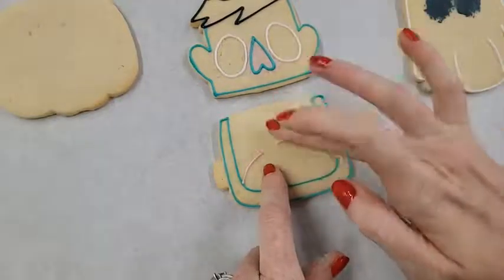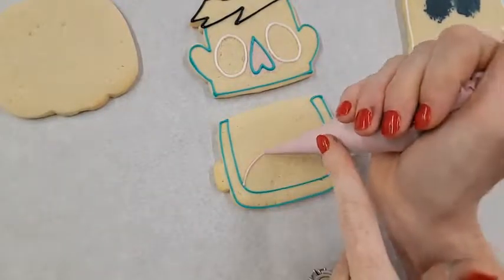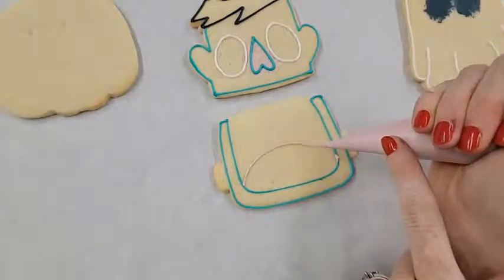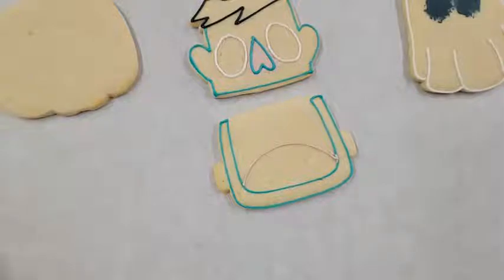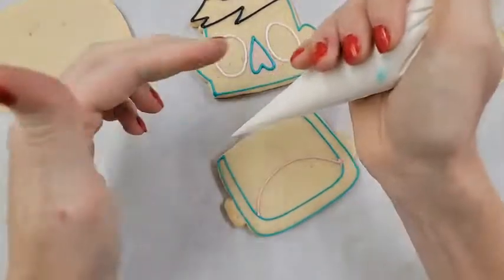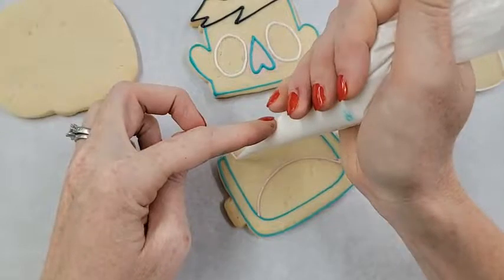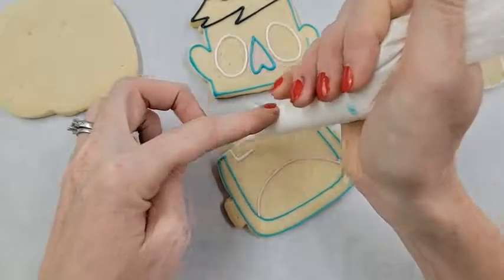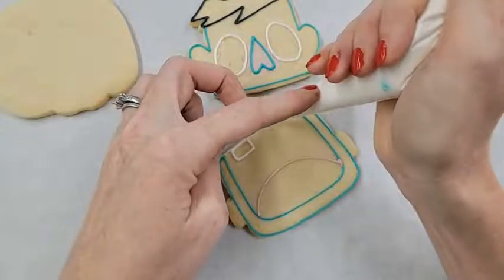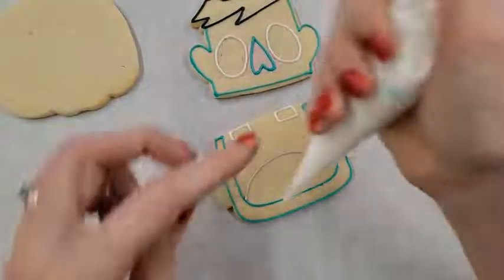I do not like how that came out, so I'm going to erase it. Grab my towel and fix it. Okay. And then on the top here, we've got to add some teeth. And then also teeth on the bottom.